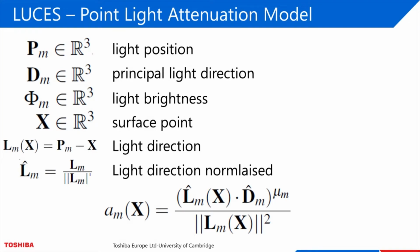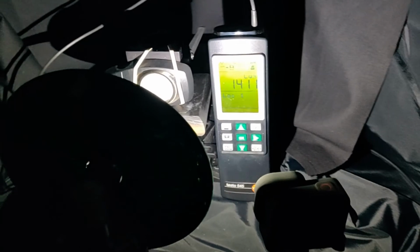The light calibration procedure follows an isotropic point light source model. For every source, it assumes a known position in 3D space, a principal direction, and an angular dissipation factor. To estimate these factors during the light calibration, we first measure the LED brightness with a lux meter to have an initial guess in terms of brightness. After that, we use a purely Lambertian plane placed at several distances to estimate all the parameters.